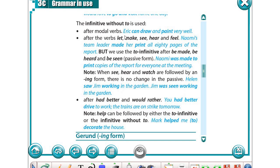Okay. The infinitive is also used with or after modal verbs. Eric can draw and paint very well. Okay? Can is followed by the infinitive, but we call it a bare infinitive. What's the meaning of bare infinitive? It means an infinitive without to. After let, make, see, hear, and feel, again, we are going to use a bare infinitive. Like Naomi's team leader made her print all 80 pages of the report. Made, print, infinitive, and it's a bare infinitive.